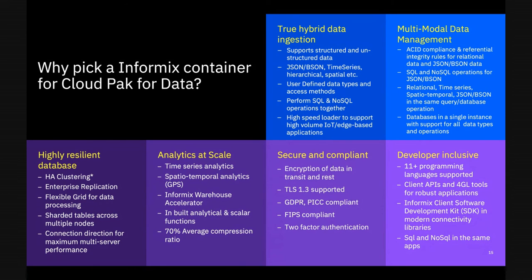And again, there are other capabilities like multimodal data management, which helps you use it for different use cases. So you could use it for OLTP, OLAP and mixed workloads. And also you could use it for other niche use cases like time series and spatiotemporal, something that could handle GPS data and so on.